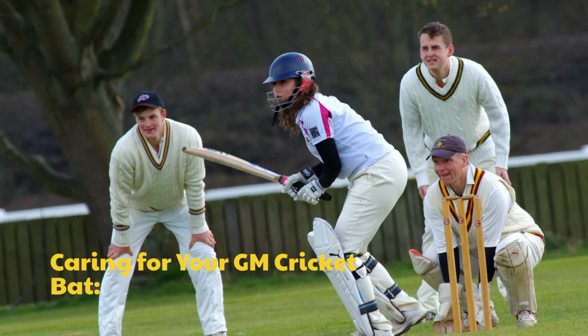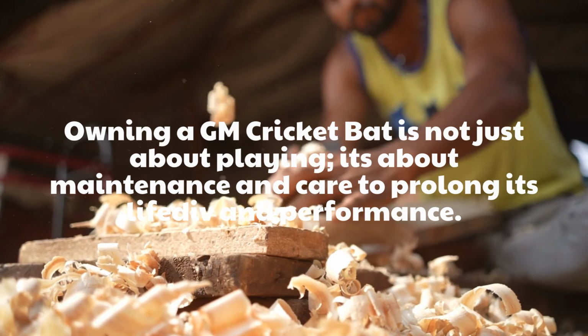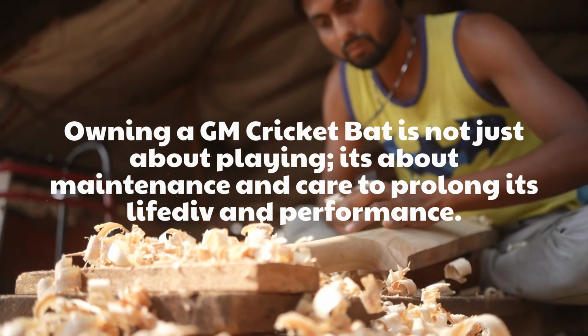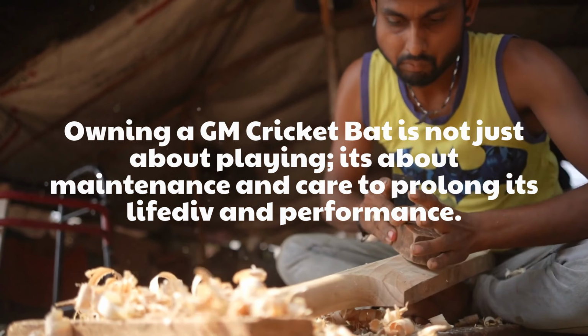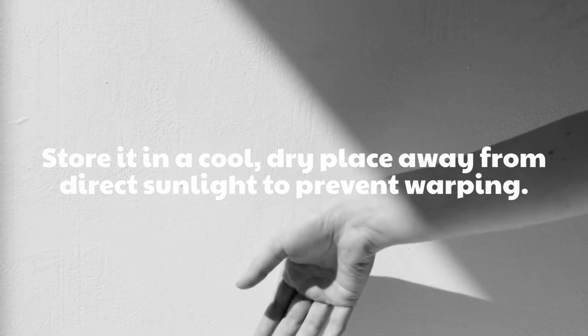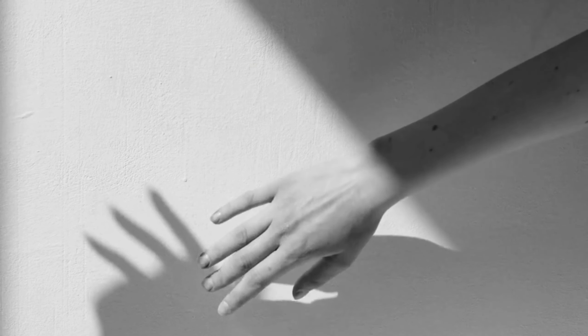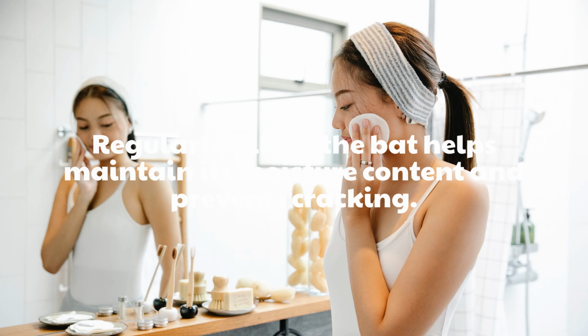Caring for your GM cricket bat. Owning a GM cricket bat is not just about playing, it's about maintenance and care to prolong its life-giving performance. After each game, remove excess moisture and dirt from the bat's surface. Store it in a cool, dry place away from direct sunlight to prevent warping. Regularly oiling the bat helps maintain its moisture content and prevents cracking.